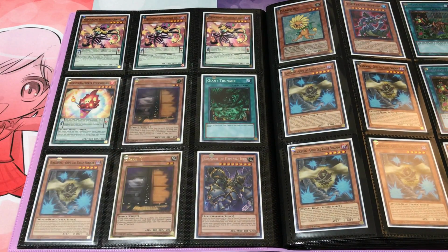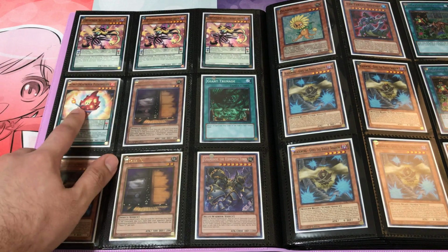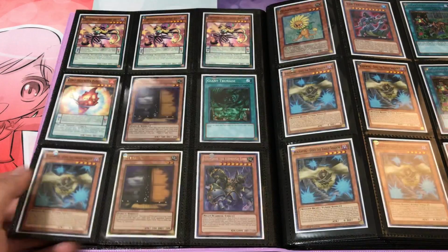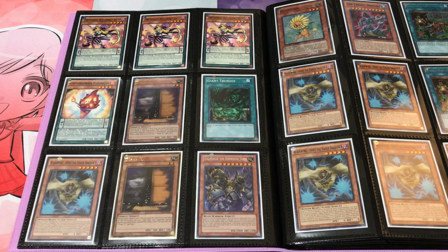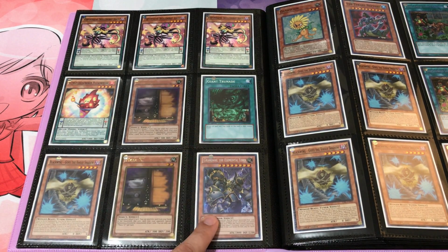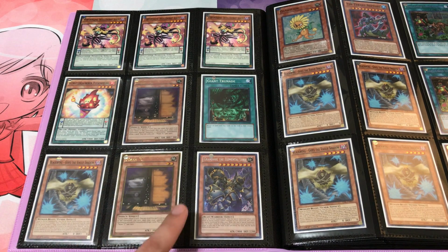Maxi, I think these are my only 2 Maxis currently. Here's the other 4-in-1 plush fire. See how I said things are just all scattered throughout the binder, but I try to keep them as neatly organized as possible. Now this Grand Soil right here, the only reason I kept this Grand Soil in here is because it is the original text.